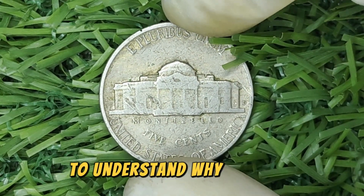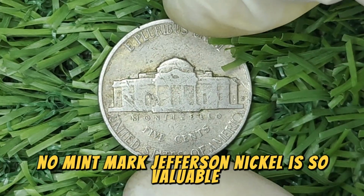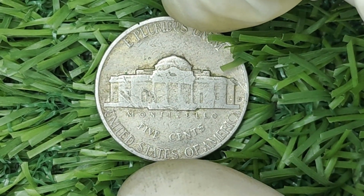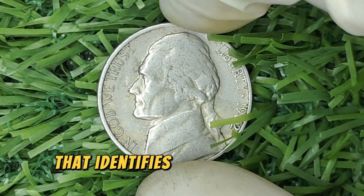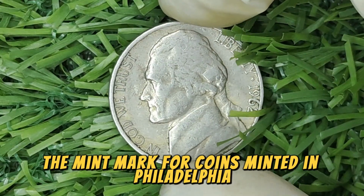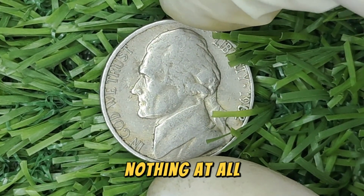To understand why the 1962 no-mint mark Jefferson Nickel is so valuable, we need to take a step back and look at the history behind it. As you probably know, U.S. coins have a mint mark that identifies where they were made. The mint mark for coins minted in Philadelphia was usually a P or, in some cases, nothing at all.